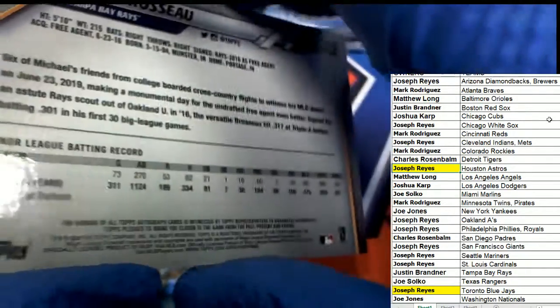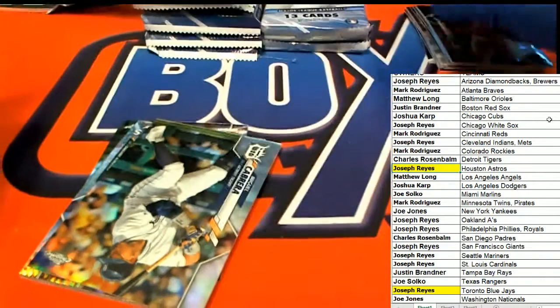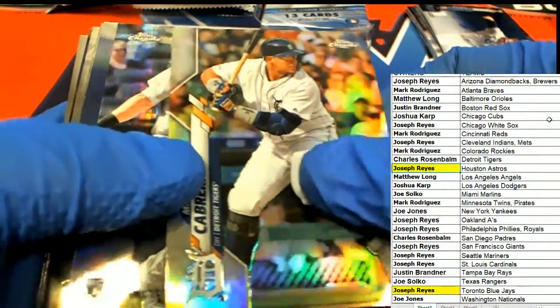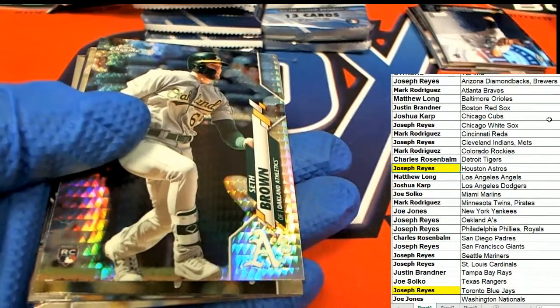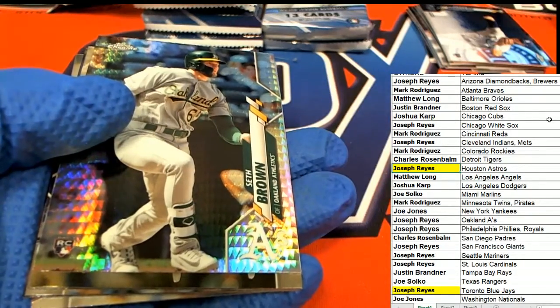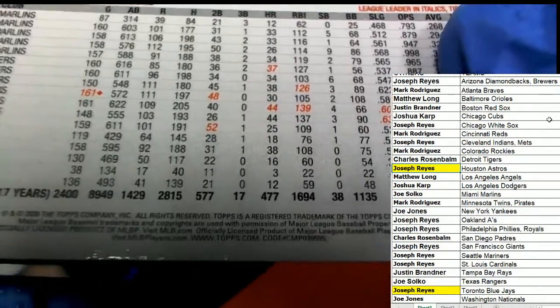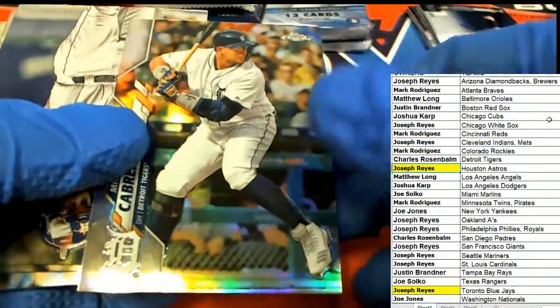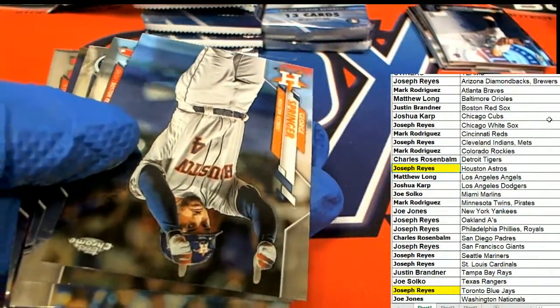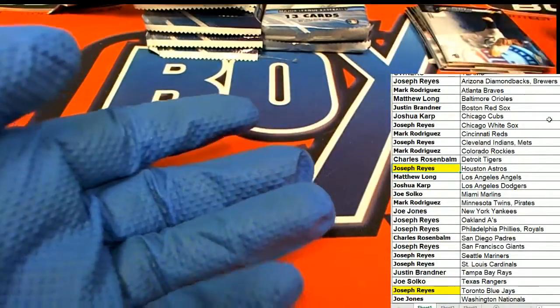Okay, 666. Very nice. If I had to check on this one, looking for those photo variations in here is a lot of fun. There's a lot of different photo variations.